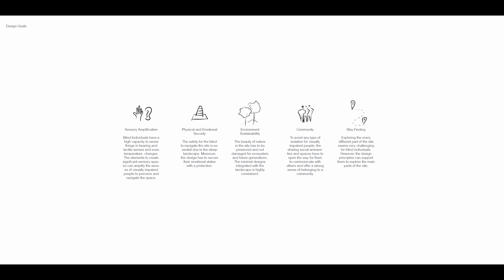First of all, as I've mentioned before, sensory engagement can be a critical navigator for them to understand the site. And they also have to feel secure emotionally anywhere they go or stay. And also the natural environment, such as landscape and vegetation, has to be preserved without any huge damage to sustain the environment. Also, the value of belonging in a community is vital, without any sense of isolation. Lastly, in order to help them explore the different parts of the ocean pool, the elements of wayfinding were critically considered.